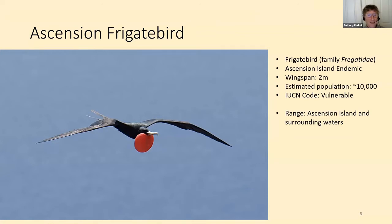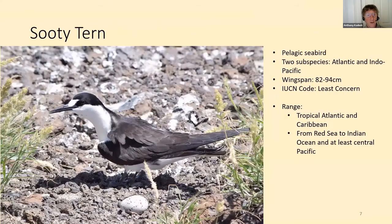And then sooty terns are a pretty widespread and common pelagic bird, mainly in the tropics and the southern hemisphere. Now, what a pelagic bird is, like a lot of seabirds, they only actually touch land when they're going to breed and lay an egg. The rest of the time they're out over the ocean, for 9 months at a time. In the case of sooty terns, they're just out over the oceans.